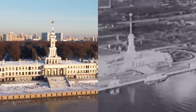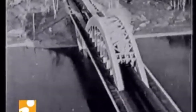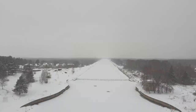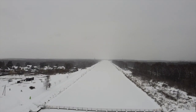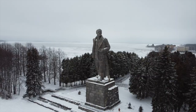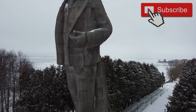Nowadays, the canal provides about half of Moscow's water consumption. Moreover, Moscow became a huge water transport hub. The first ship from Tver to Moscow traveled in 1937. The canal was already covered with ice and snow when we traveled along it, but the Volga waters are too strong to congeal from the first December frosts. In the city of Dubna, at the place where the canal flows into the Volga, there is one of the world's tallest statues of Lenin.